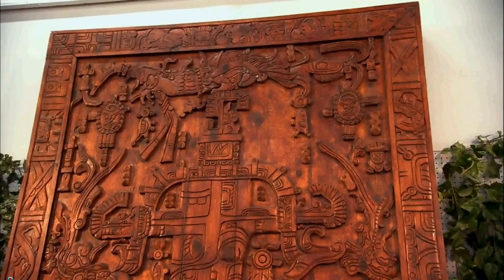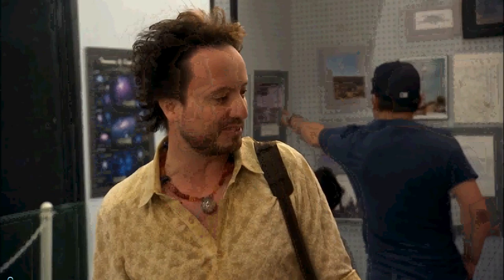And yeah, I'm getting goosebumps. This is not even the original. And just looking at it, it's very exciting to me to be once again confronted with King Pakal in his spaceship.